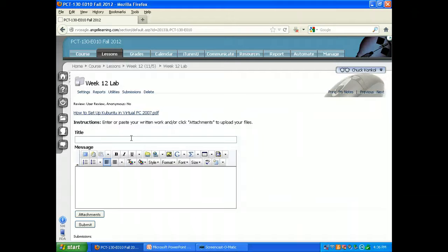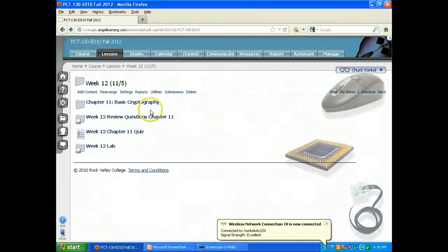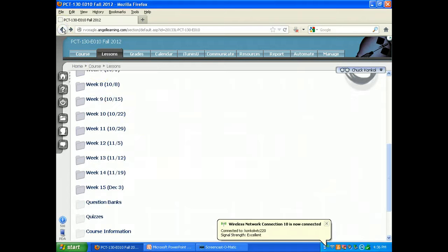It installs it to a one file application or one file system. And if you've never used any Virtual PC products, I'd recommend downloading that and playing with it. But we'll be installing Kubuntu using Virtual PC on that week.